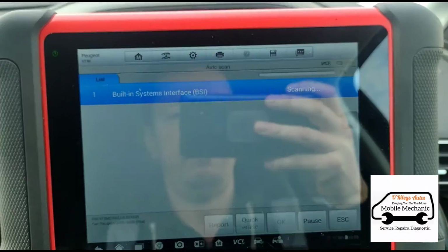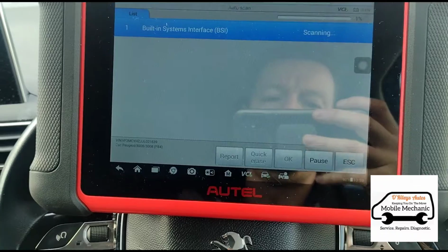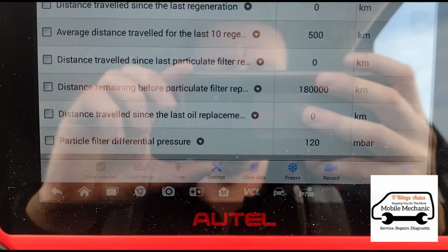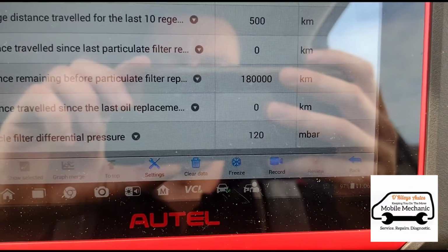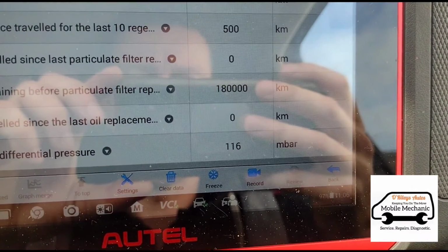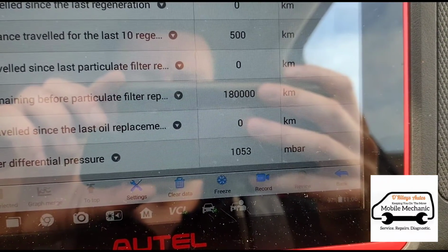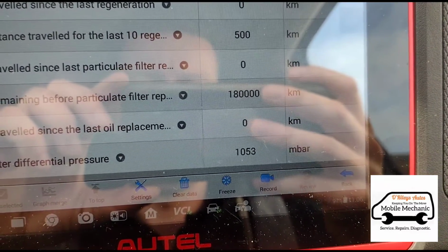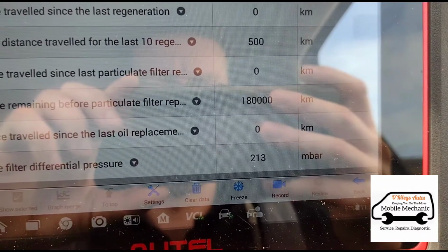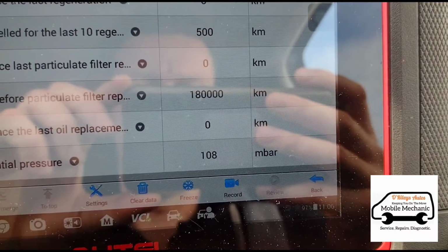Just going to run a scan now. There we are on live data there. Differential pressure sensor is on 120 millibar. If we accelerate it up, it goes to over 1000 millibar. On idle, what are we sitting at there? About 108.